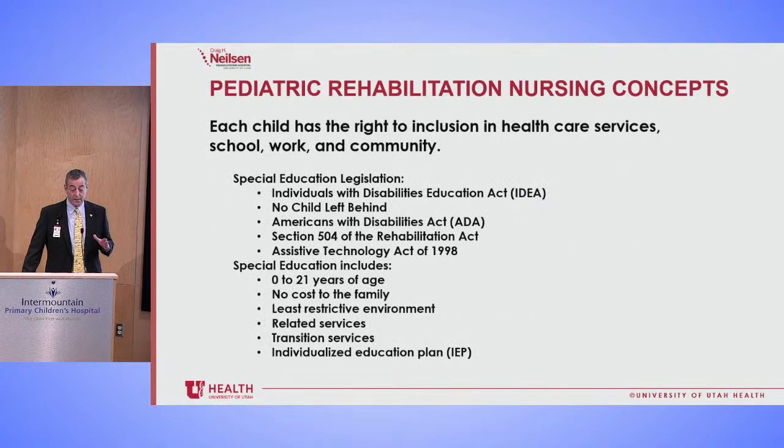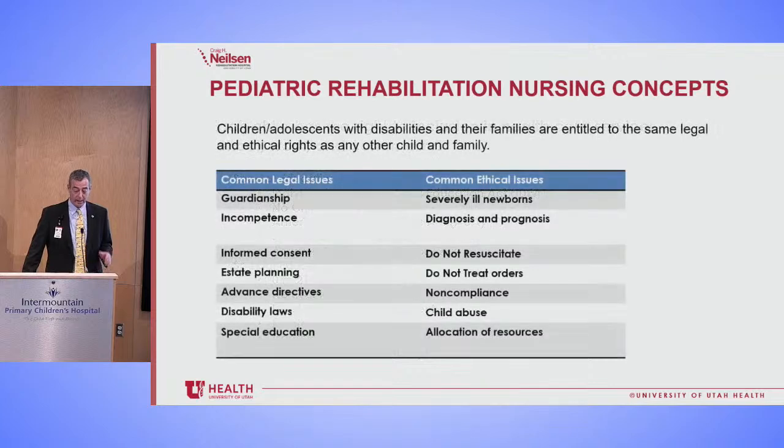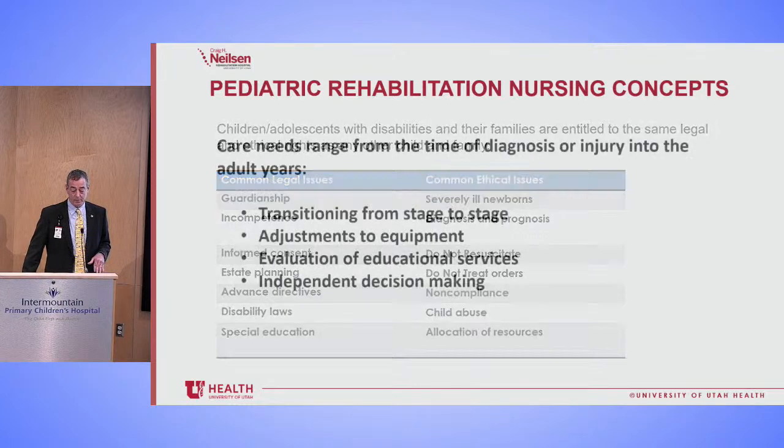So concepts, of course, we need to recognize that there's been lots of legislative work in this area to recognize rights of families and patients with disabilities, including their special education needs. And a shout out to my mother, who's a special ed specialist. It's really important to have age-appropriate learning levels addressed through an IEP for our patients. We have to address lots of issues. The rehab doctor is also a legal consultant, and so can the nurse at times. We have to deal with lots of issues about competence and guardianship, informed consent. Lots of these families are really interested in estate planning, advanced directives. They need to understand disability laws and how their child can learn in the school system.